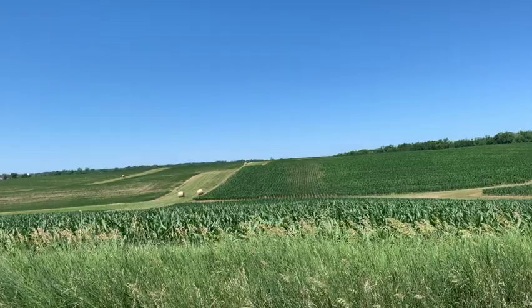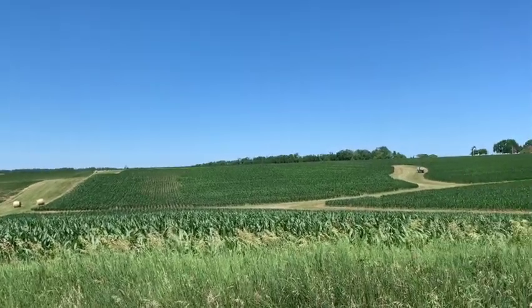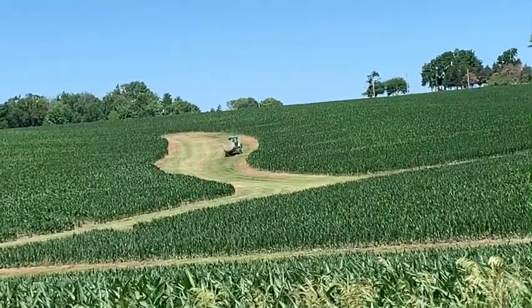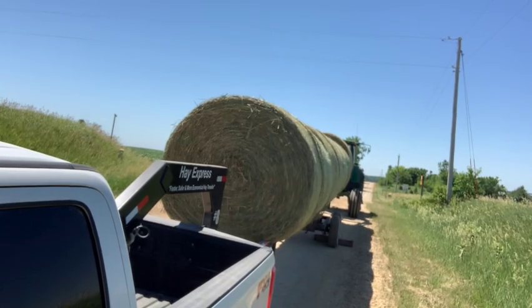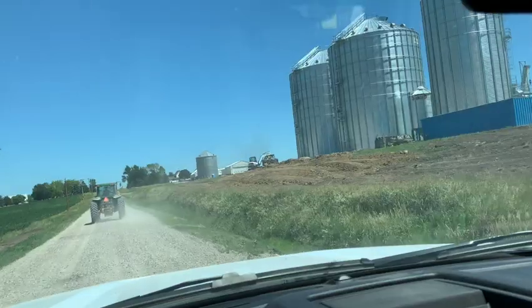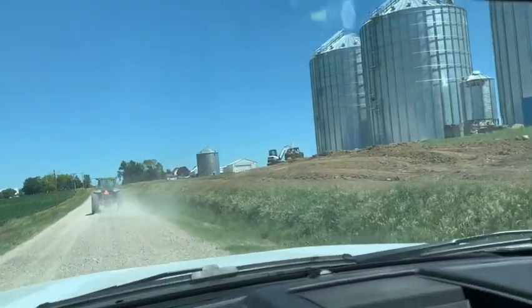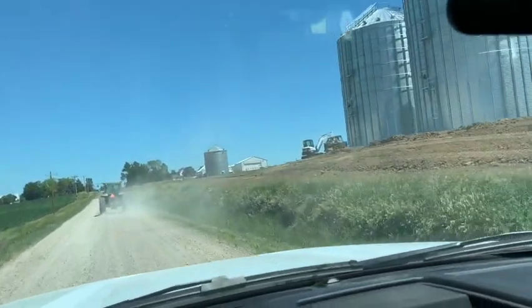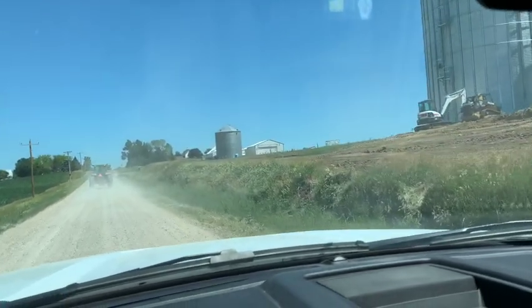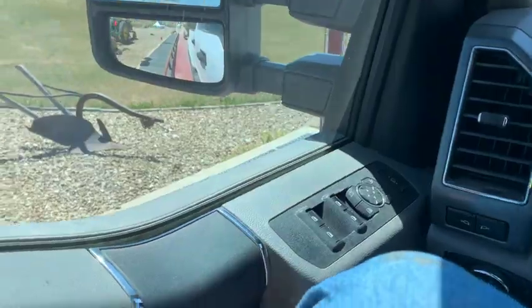Got the first five. Let's go catch the other three. South Farm, three bales. There he is. Made it back to Grand Central. Gonna get this load weighed, get the ticket punched, and go hook up the 359. All right.